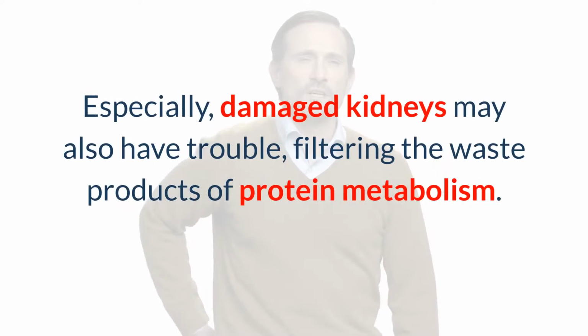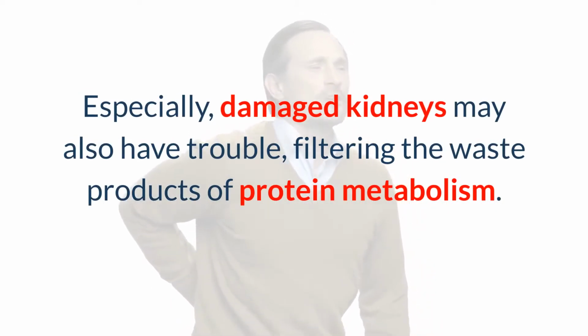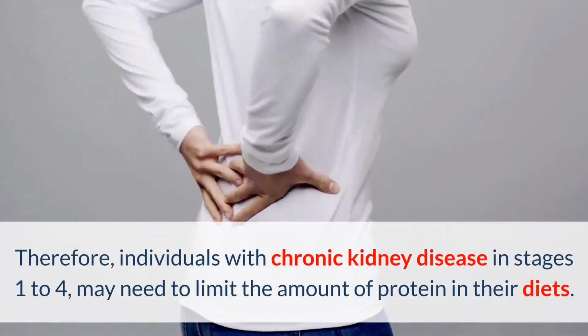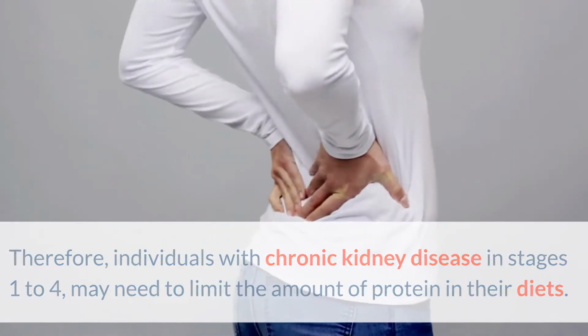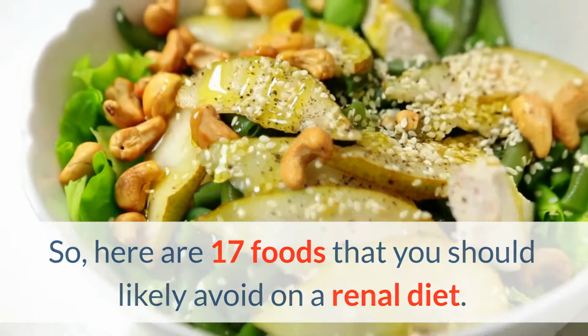Especially, damaged kidneys may also have trouble filtering the waste products of protein metabolism. Therefore, individuals with chronic kidney disease in stages 1 to 4 may need to limit the amount of protein in their diets. So, here are 17 foods that you should likely avoid on a renal diet.